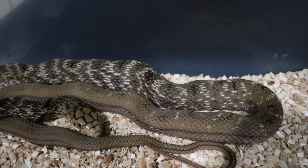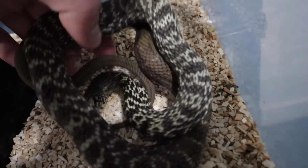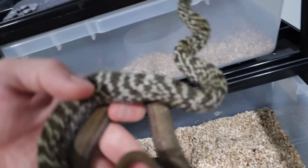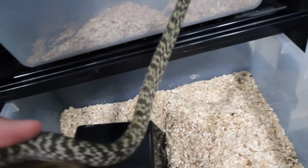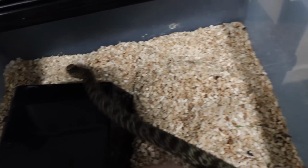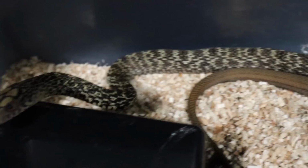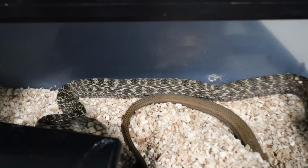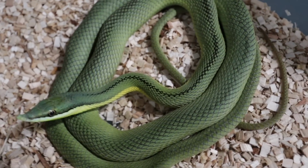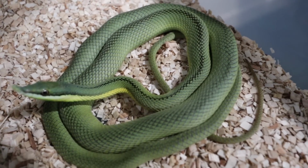Beautiful snake though. Here is our male xanthic king rat snake, and he is actually the only king rat snake that we can handle here. He is an absolute sweetheart, but that is him. We have no names for this guy. I would love a name for him because he is sweet, but this is our xanthic male king rat snake. Absolutely lovely. And right here we have our little green Baron's racer.